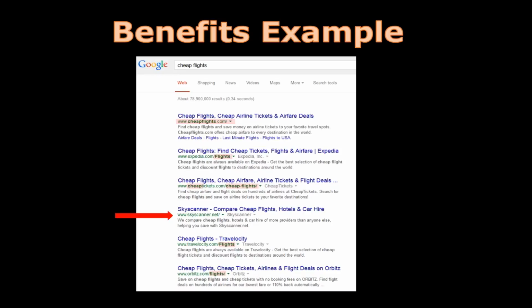Now, Skyscanner.net has neither of the keywords in the domain name or the URL address. So how is it ranking fourth? It's ranking fourth because it utilizes other SEO ranking factors very well. So like I said, find a balance between a brand-friendly domain and keywords, because even though there's an advantage in using keywords in the domain, there are many other ways you can rank a website.